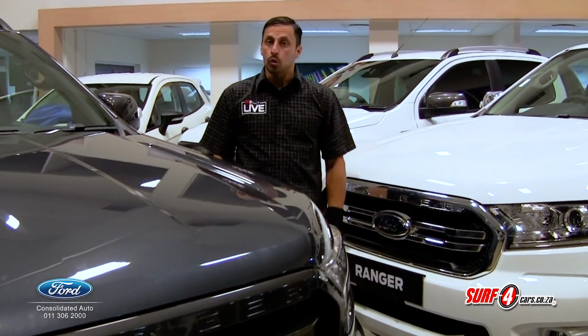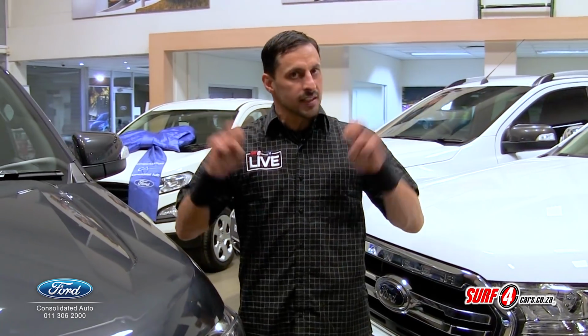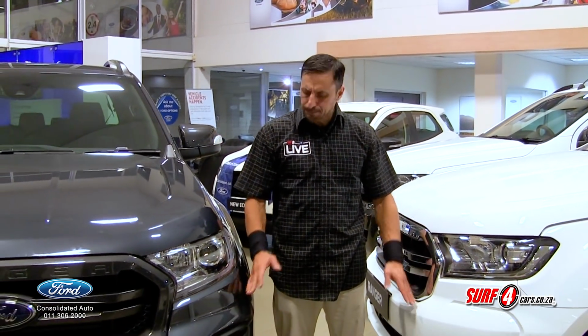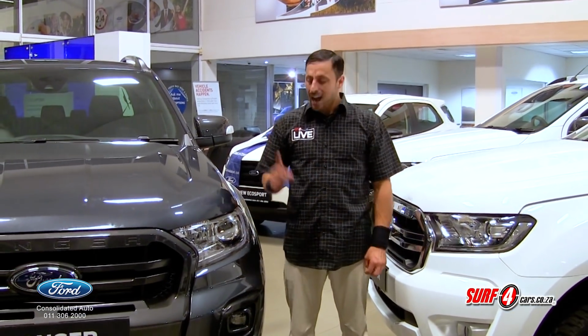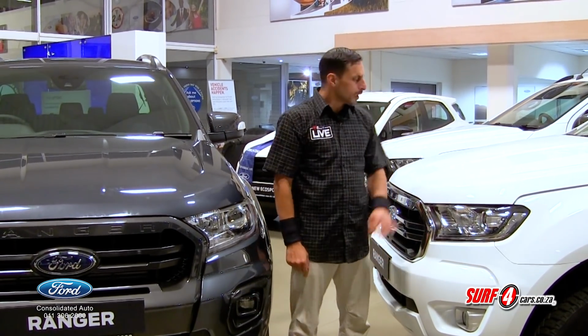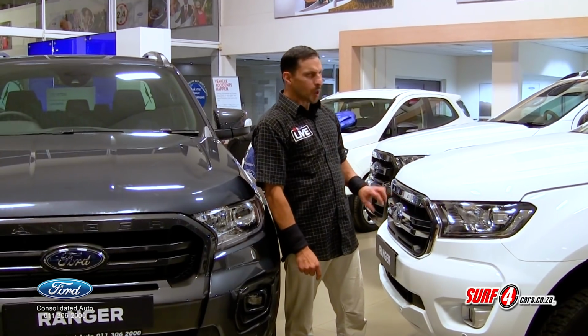To my left is the new facelift Ford Ranger XLT, and to my right is the new facelift Ford Ranger Wildtrak. What's new about them, you ask? A lot. For example, both have a new bumper, a new grille, xenon headlights. However, only the Wildtrak comes with LED daytime running lights and LED fog lights. The XLT retains its chrome bling bling.